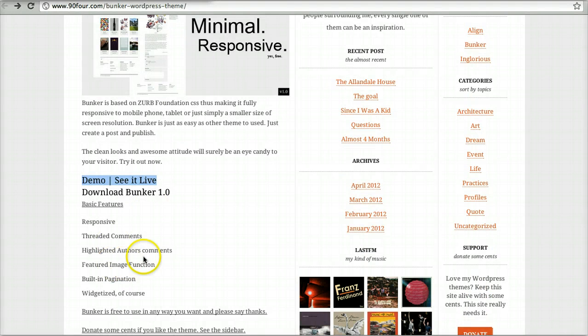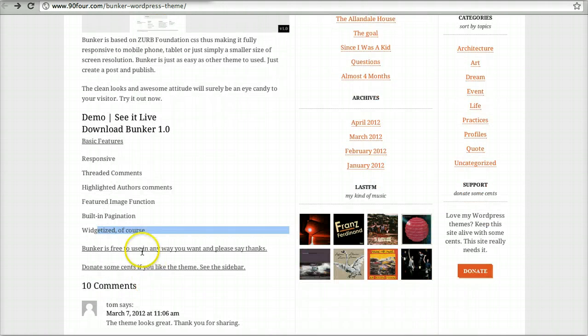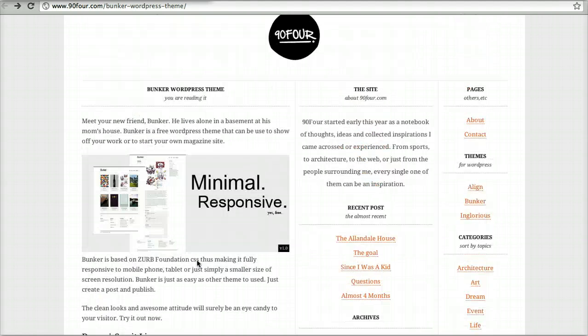Otherwise, other features include threaded comments, highlighted author comments, which is a nice little touch, and a featured image function, so when you're composing a post, you just click on the featured image link in the post composition screen, and you can upload an image, and that will appear, as you'll see in a moment, on the front page, the portfolio page of this site. It has built-in pagination, and yes, as he says, of course, it's widgetized. It's free to use in any way you want. Basically, it's completely open.